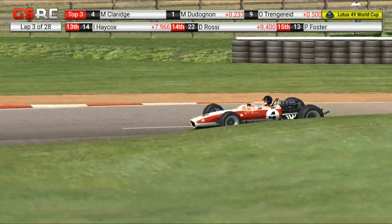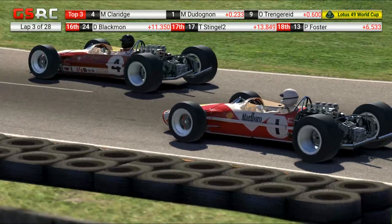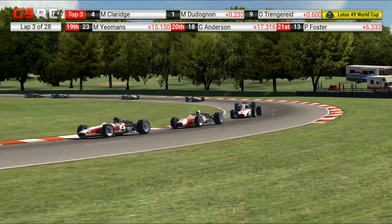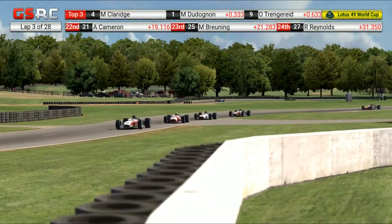Turn five, once again, checking everybody up a little bit wide through the corner for Mick Claridge, but there's just no place to get around for Michel Dudignan. He is just caught up in this traffic jam at this point. Even Olenek is now behind them.